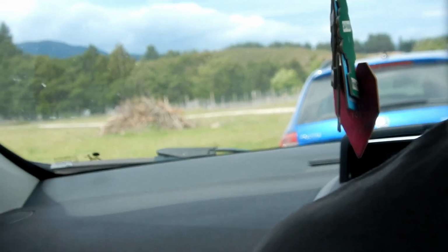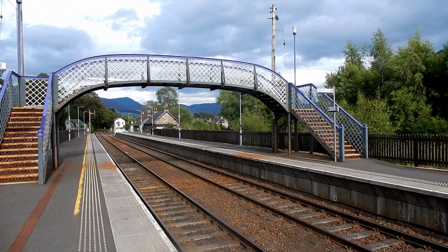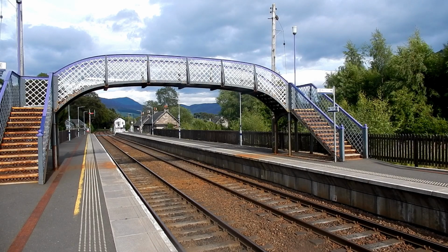That'll do. It's heavy going through the roadworks on Glenurquhart Road. After that catastrophe, this was 1W96, the 1840 London North Eastern Railway service to London King's Cross from Inverness.